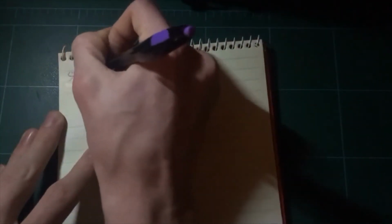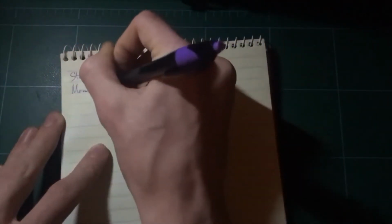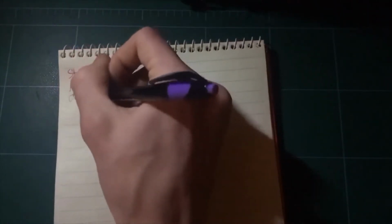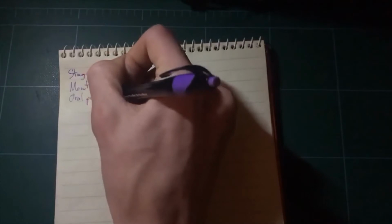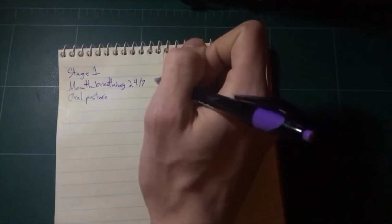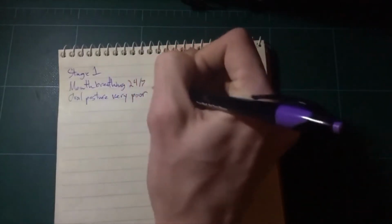Okay, so let's start out at stage 1. At stage 1, the person is mouth breathing pretty much 24/7 or close to it. This is the lowest of low. This is going to be the worst their craniofacial structure will ever be. Their dominant oral posture is very, very poor, because they're mouth breathing. Their tongue is not going to be on their palate, and their lips are not going to be sealed.